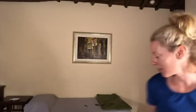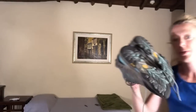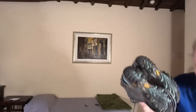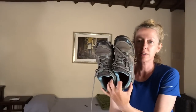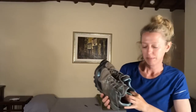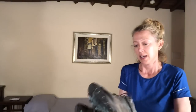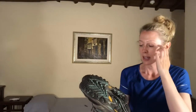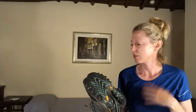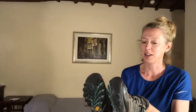The next most important thing were my shoes. So these are North Face Hedgehogs. I was really picky about my shoes and wanting to make sure that they were comfortable and worn in before I went. So I bought a few pairs and wore them around the house and returned them. These are exceptional. They got me through 800 kilometers.